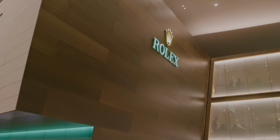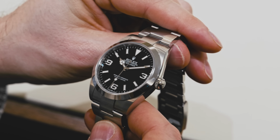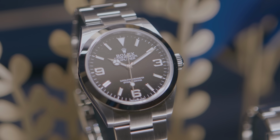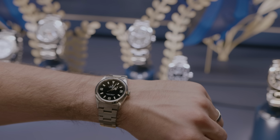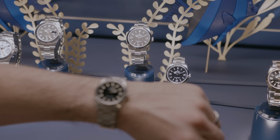Now this is one of the predictions that I actually got right. This is the 40mm Explorer. It actually looks brilliant. Proportion-wise, it looks fantastic. To be honest, the 40mm version looks completely normal on its own. Everything looks in proportion. The case and bracelet, the dial, everything looks as it should be. But then when you look at it next to the 36mm version, it looks absolutely massive.